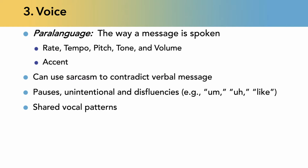Okay. The third one, which people tend not to think of, is using the voice. And that's paralanguage, para meaning alongside. So it's not the words themselves. It's how fast you're speaking, the rate, the tempo, which words you are emphasizing, the pitch, a higher voice or a lower voice, the tone, are you being sarcastic, are you being sweet, are you being mean, and the volume, how loud you're speaking. That can completely change the message.